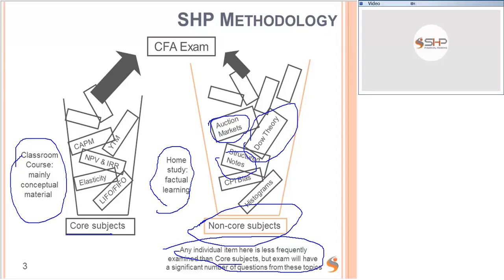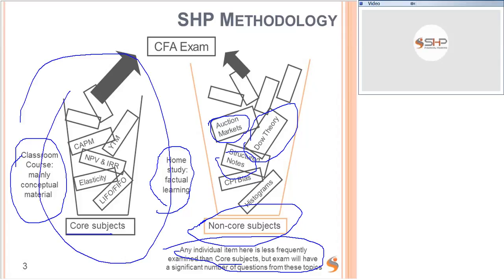So if you can read more broadly, which is the aim of the pre-course reading, it will help you to pick up extra marks in the exams. Once we start the course in January, at the end of January, you won't have much time to do this more factual reading. You will be very focused on these core concepts. So the more you can do before the course starts in January, the better.